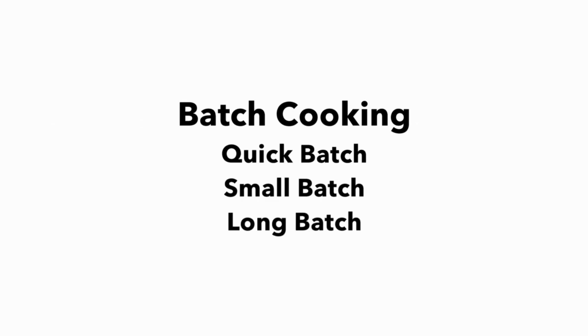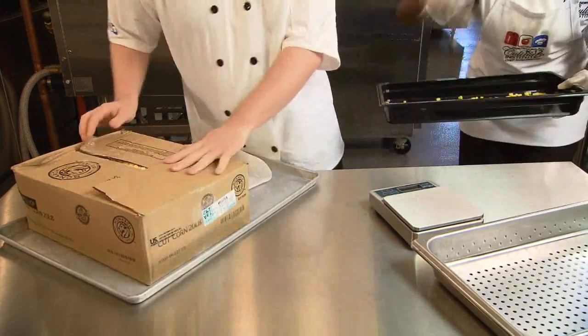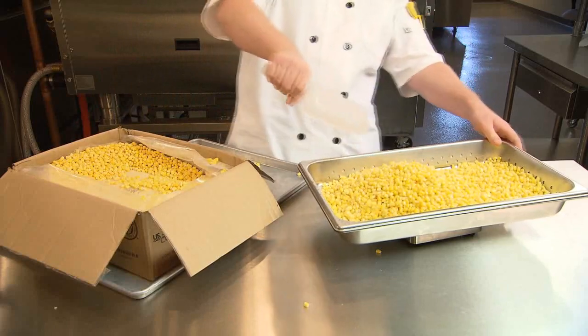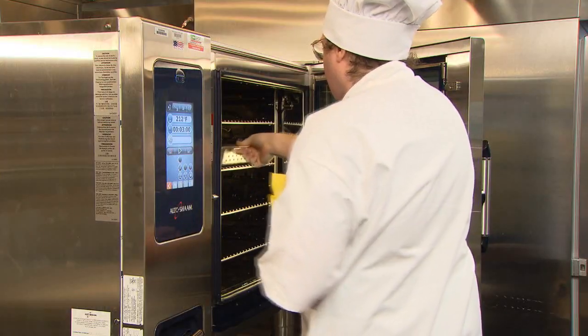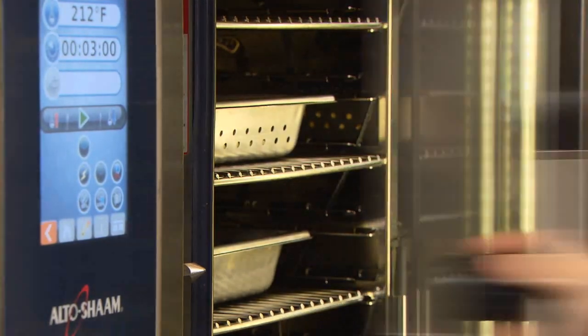Batch cooking is broken down into 3 types: quick batch, small batch, and long batch. Quick batch is for products that you can easily cook in batches, such as steamed vegetables or pizza, during the service period. These foods cook in 5 to 20 minutes or during one meal period. You can easily determine if you're running low and prepare more before serving time is over. This method satisfies every reason to batch cook.